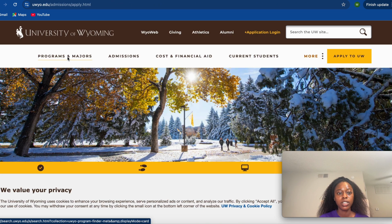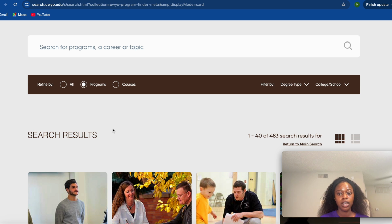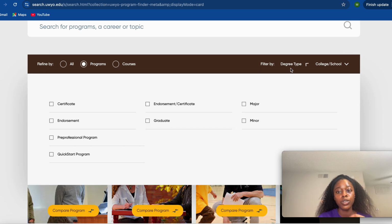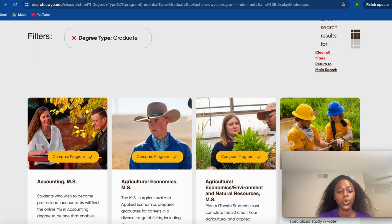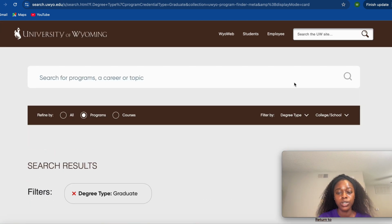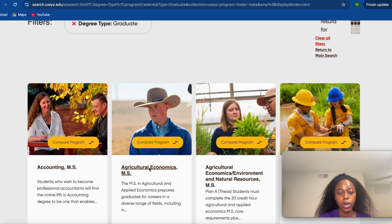Now when you come across this, you can see we have programs and majors, admissions, courses, and financial aid. Current students, apply to UW. But before you apply, you want to check out if they have your program, right? So let's come to programs and majors. Now you can filter your search in this section. We have programs, we have courses, but you want to go to degree type because we have various degree types. Let's say you're going for a graduate degree. We have various programs, we have MS. You can do your search here. You can also use keywords to search for your program here. You understand? But let us just pick this program for example.